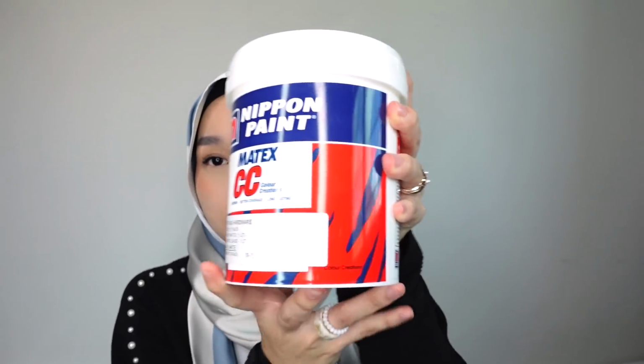I have three paints with me. Firstly, I have normal wall paint. And then I bought undercoat to paint my wardrobe. Guna sanding first, guna undercoat. And then I use cat kilat. It's in white. So yeah.